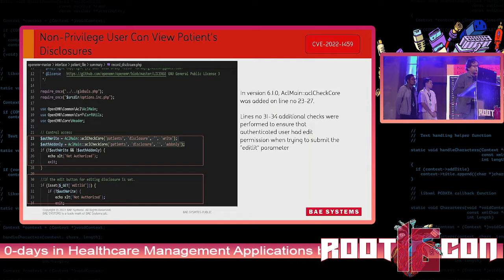So this was the missing piece of the code in the system that was absent in version 6.0. Only then we found out that's why the problem was prevalent on 61 other pages or endpoints on this particular application. So we registered this as a CVE by itself.